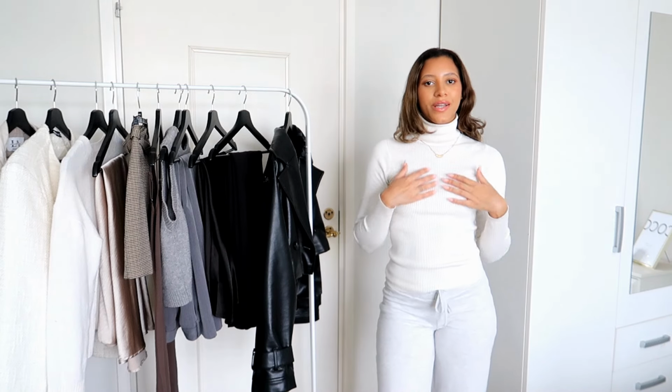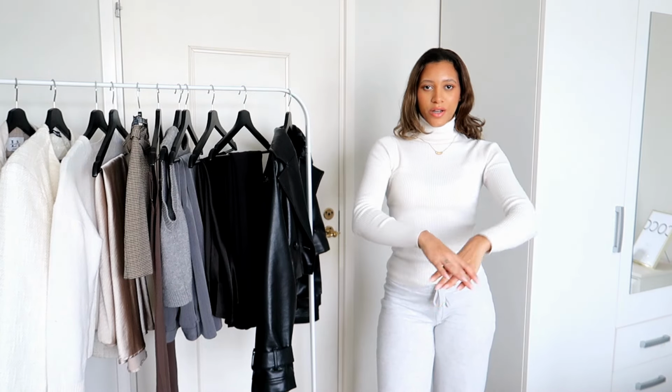So this is the white turtleneck that I'm gonna go for with this look. As you can see here, it is kind of ribbed, and I really love this. It is a very high neck as well, which is very cozy during this period of time. So I'm going to start off with the skirt outfits because we're going from lighter to a little heavier.